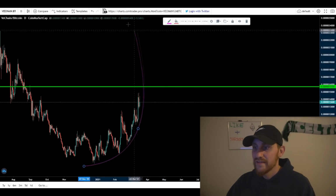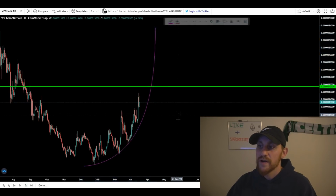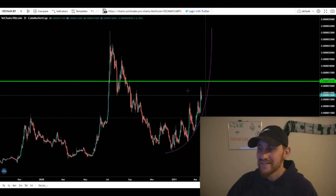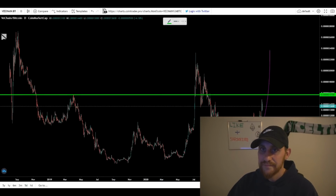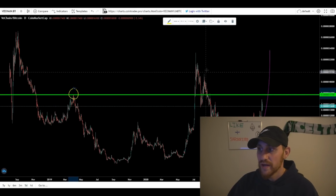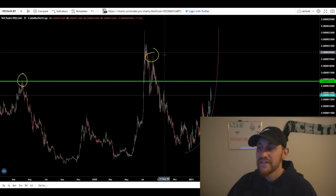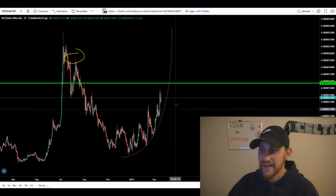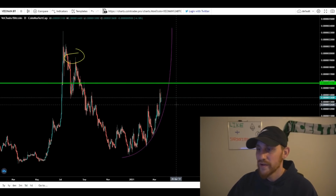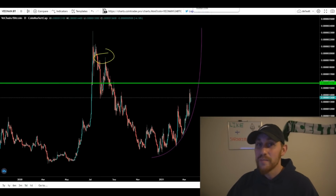I can't even make the line this parabolic without it looking really weird, but we are getting super parabolic on this trend. Let's see if that continues up and we can ever break, like I said, this local high here from back in April 2019. We could be going up to levels close to up here, guys. So look out for a huge move coming on the Vechain Bitcoin chart if we can break that level. If we get rejected here, we could obviously see a retest of probably about 12.6 Satoshis if we continue to get rejected, okay?